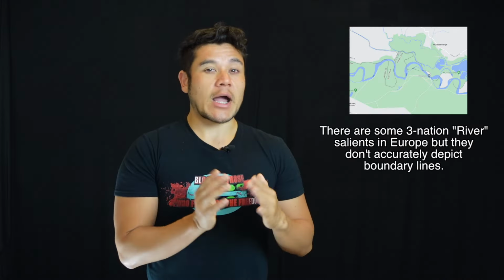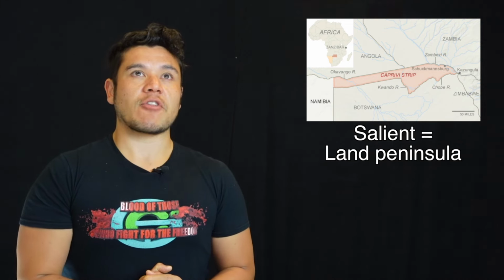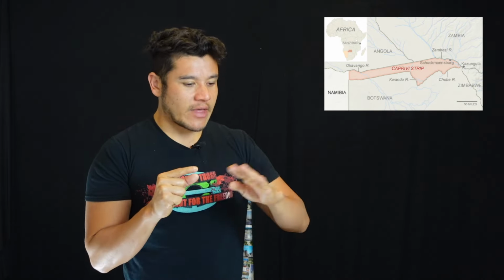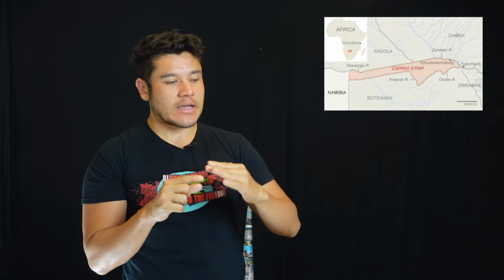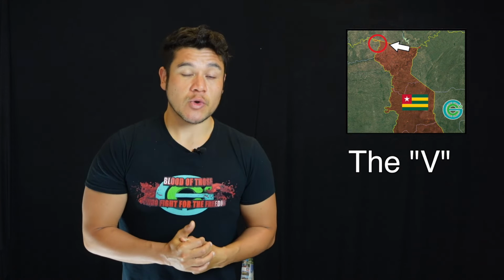Now there are other narrower salients that belong to other countries, mostly the Netherlands and Belgium, but I believe this is the most narrow one between 3 countries. A salient is kind of like a peninsula but inland. It's a narrow strip of land that juts into other land and is surrounded by land, usually belonging to other countries. This salient is known as the V.